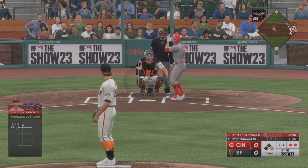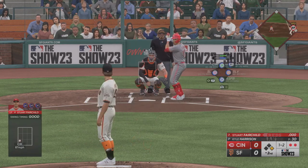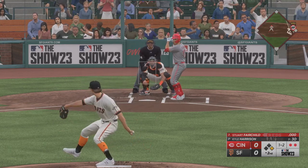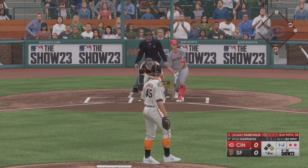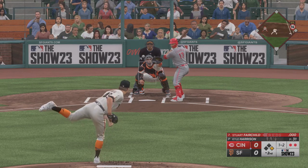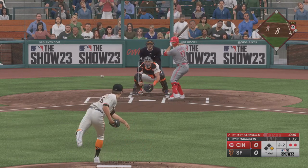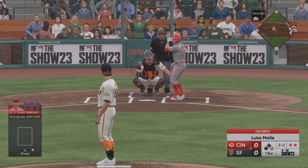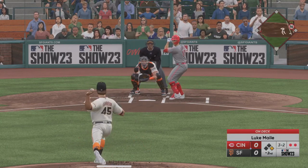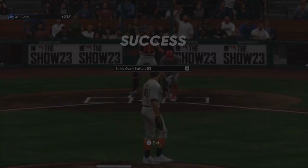Next pitch misses, and now it's even 1-1. And strike two. Kicks and fires. Good eye right there. That's down and in. Great RBI spot here. Just got to stay focused on the pitch. Now that's strike three and the third.